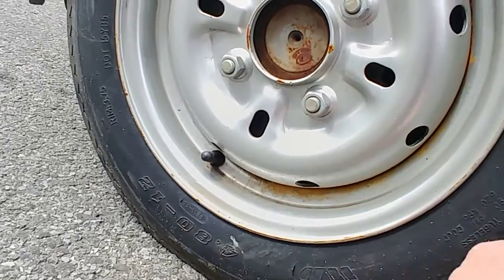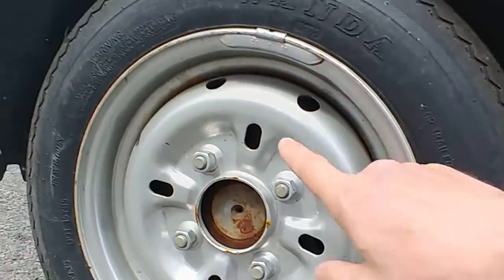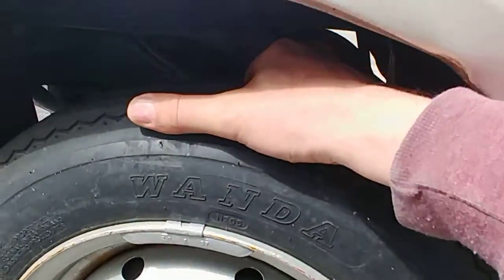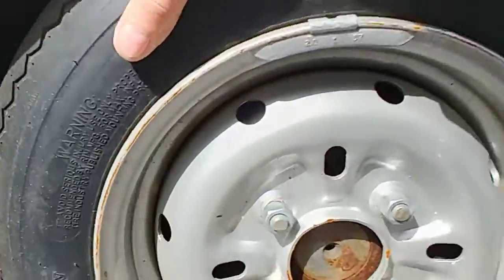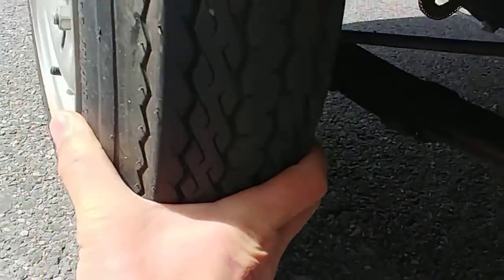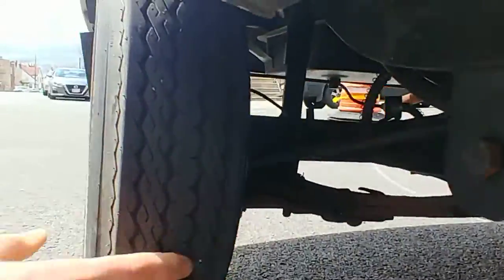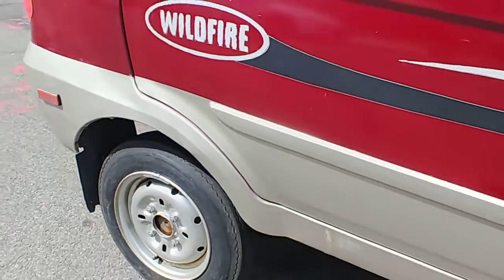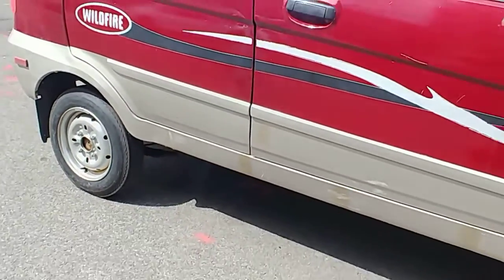480, 12, maybe that's it, or we don't know, I cannot see. The wheels are Wanda tires. You see my hand, I can grab the whole wheel with my hand. You see? I hope you see, okay? Now, look at that. I can take this wheel and put it in my shopping cart at Home Depot.